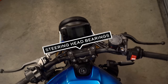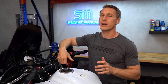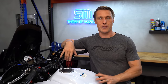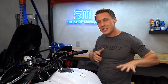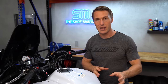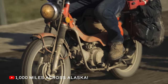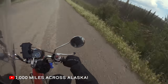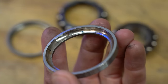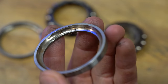Sticky or worn steering head bearings will also affect your bike's handling. And don't I know it. Several times now, I've ridden motorcycles that exhibited an odd and unnerving behavior. As soon as you initiated steering input, it would feel like someone had nudged the side of the bike. It was a subtle sensation, but it really sapped my confidence, and I had to deal with it all the way up the Dalton Highway in Alaska. Turns out, the problem was either tight, dry, or worn steering head bearings.